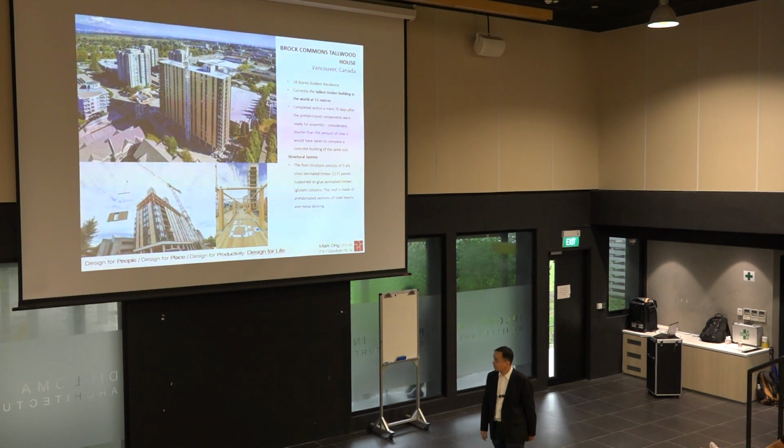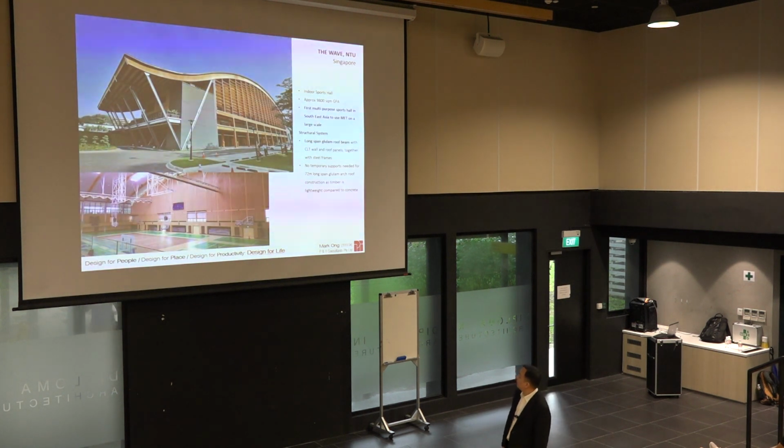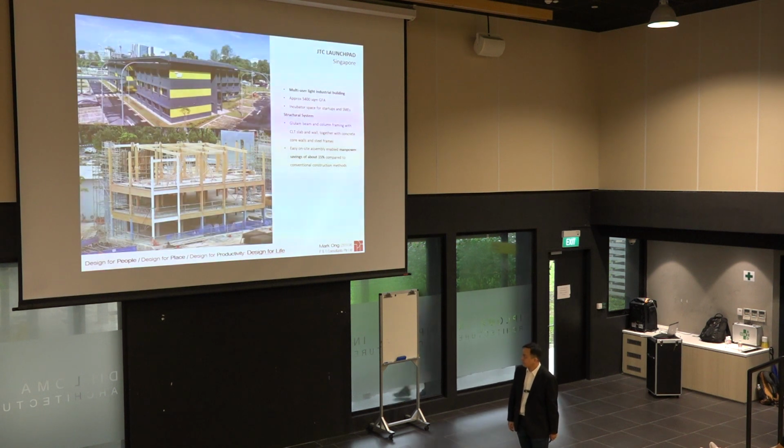They built an 80-story student residence in Canada using this system. And NTU built a 9,000 square meter indoor sports hall using this technology. It's already completed. For startup companies and such, JTC also built one, a smaller building, 5,000 square meters in GFA.